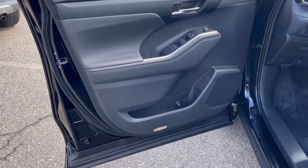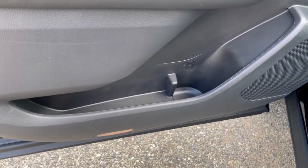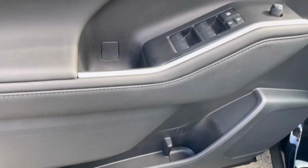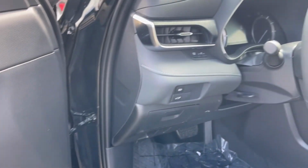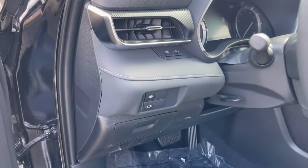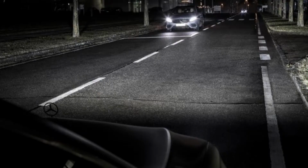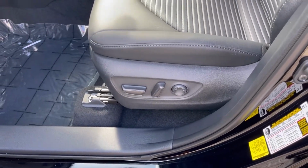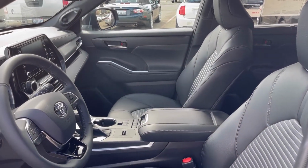Coming into the driver's door, we have again a bottle holder down there, power windows, power mirrors, power locks. And then we come over to the dash. We're going to get our power liftgate button, and our auto dimming high beam is available through the Toyota Safety Sense. Our trip and odometer button are on here. Driver's seat is a 10-way power with power lumbar. The other one is a 6-way power with no lumbar support available to it.